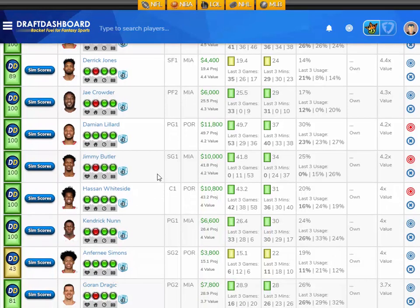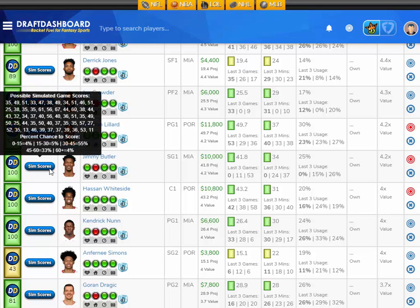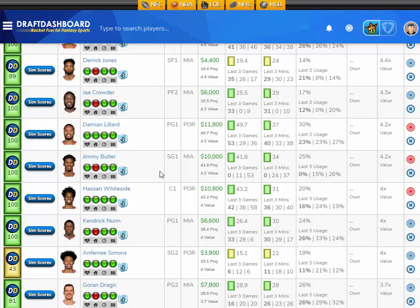Okay, another stud that I like here is Jimmy Butler, projected at 41.8 fantasy points here tonight. That's 4.2 times value. He's 10,000 DraftKings salary. Let's take a look at his sim scores. A 4% chance to score 15 fantasy points or less. A 5% chance to score 15 to 30 fantasy points. A 55% chance to score 30 to 45 fantasy points. A 33% chance to score 45 to 60 fantasy points. And a 4% chance to score 60 fantasy points or more. So I like Jimmy Butler here at 10,000 DraftKings salary.